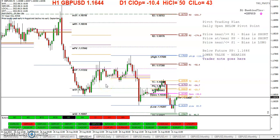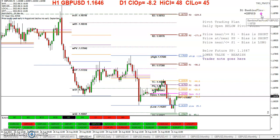We did take out today's pivot at 1678. Bambino Flex indicator indicated a short. Pivot trading plan: short near pivot point. That would have paid off coming down. So if you're using H1, you can see H1 was green at the pivot. You wouldn't want to short there. But if you waited a couple of hours, then you had a signal.